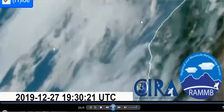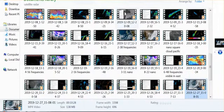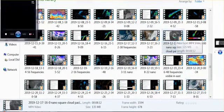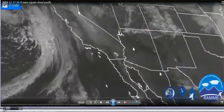Here we have an air mass coming in an easterly direction and one going north. So let me just show you. Oh, one more. How about the square? Yes. Nanosquare cloud in the Pacific. All right, this is the 17th.